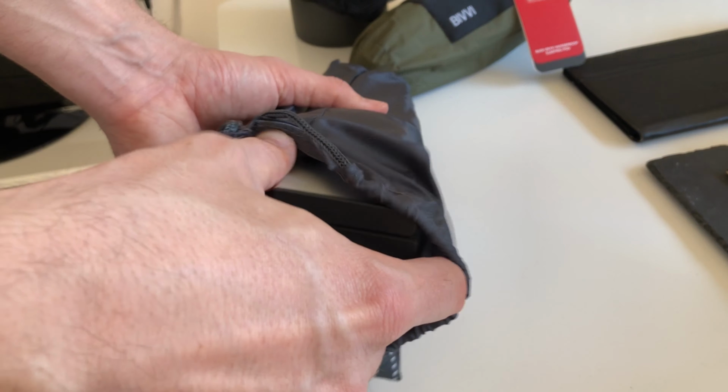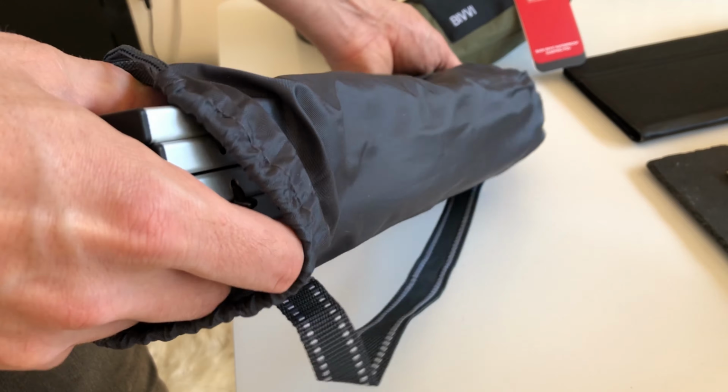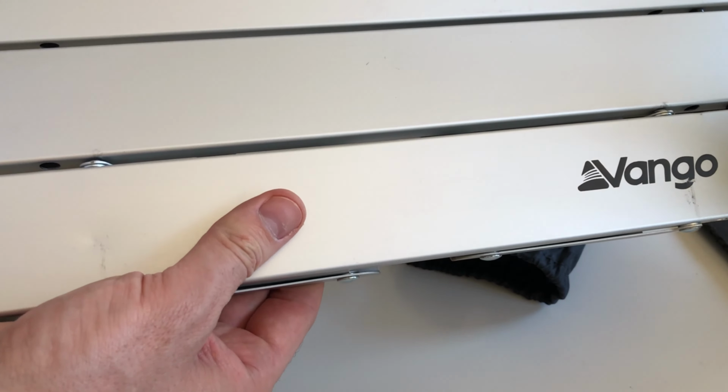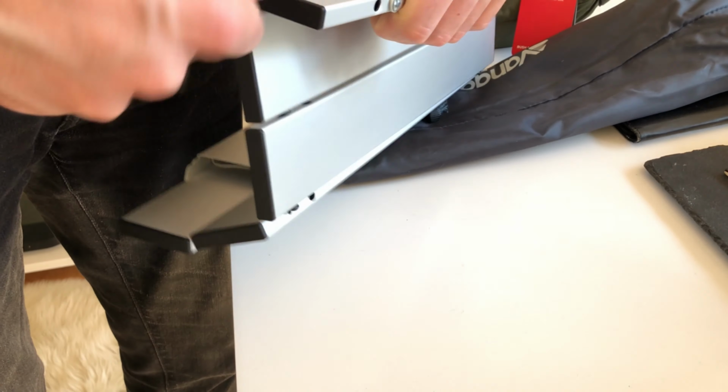Okay, so next up is the Van Gogh Hawthorne table. Now, it only cost me £12.75, something like that. It's kind of fiddly to put together. There are two poles which you insert through each end and it folds out nicely. It weighs about 750 grams. That is heavier than some of the other tables out there.